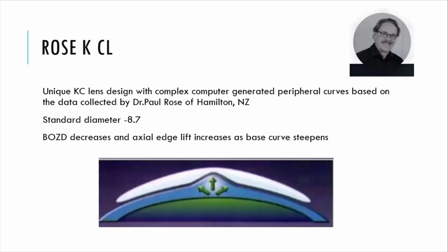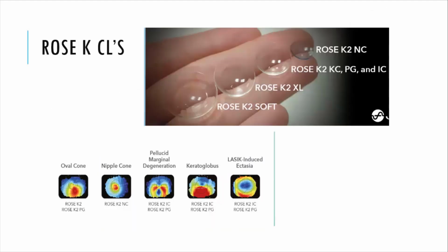If we are not able to fit the patient with the RGP lens, we next move forward to the Rose K lenses. These are unique keratoconus lens designs with a very small optical zone, which avoids pooling under the lens and gives a uniform fluorescein effect. Rose K now has different varieties. This is the whole package of Rose K contact lenses available, which can be used for a wide variety of fittings and is much easier to use than sclerals. When I move on to the sclerals, you'll understand the maintenance and care is a little more complicated than maintaining basic RGP or Rose K contact lenses.